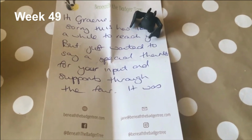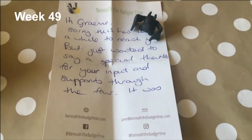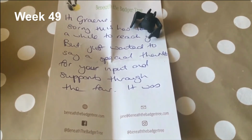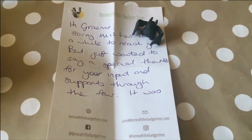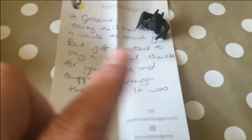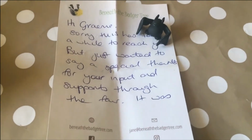I've just received this in the post. The craft fair that I took part in as one of the wildlife specialists in November was run by Jane from Beneath the Badger Tree. She does some wonderful craft stuff, and she just sent me this little gorgeous bat. I am so over the moon. It is absolutely gorgeous.